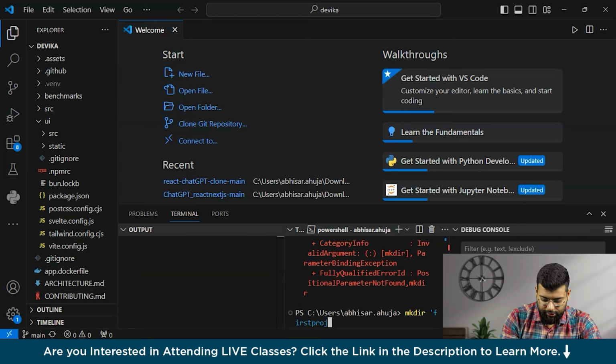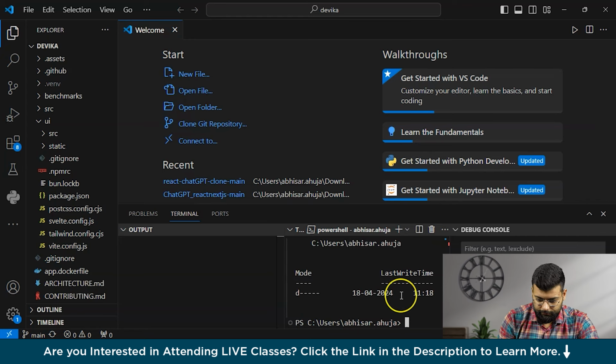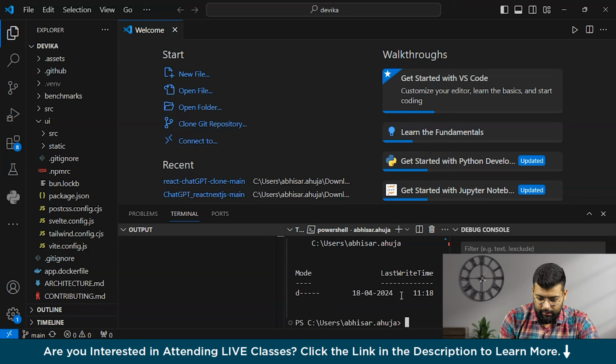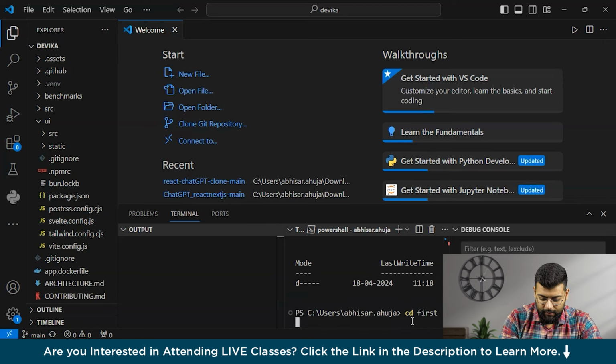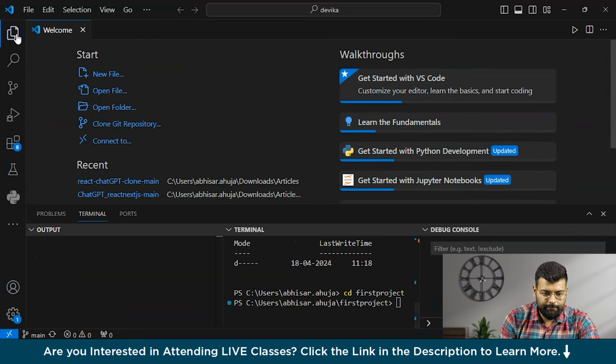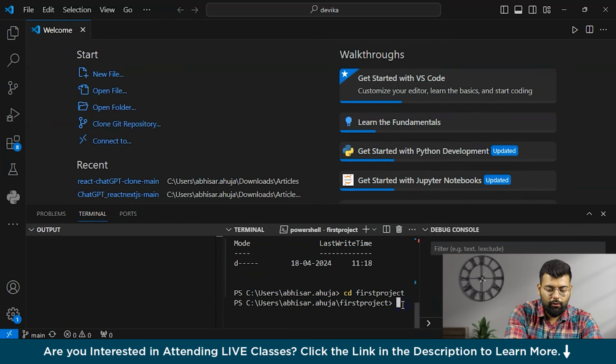That is first project. And you could see that it has created the directory, and now we'll move to this directory only, that is first project. Now our location is C user Sabhi first project. So inside this we will create a new file. Over here only we will copy the clone.